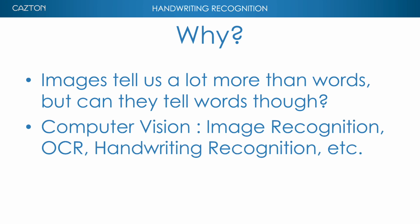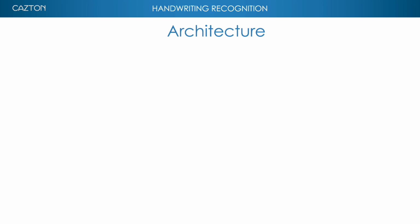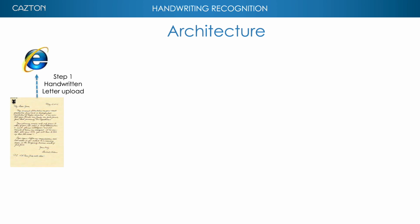In this particular case, we will be using computer vision models that help in image recognition, OCR, or optical character recognition, as well as handwriting recognition. So the obvious question is, which cloud does it better? Let's start with architecture. Step 1, user uploads an image that has a handwritten letter.